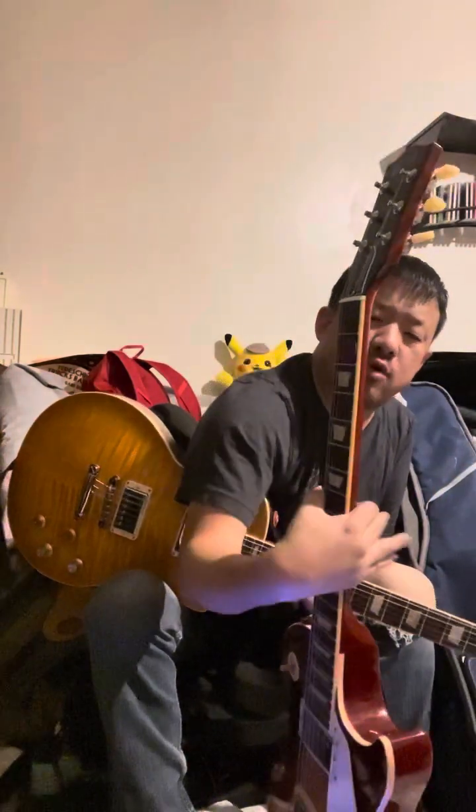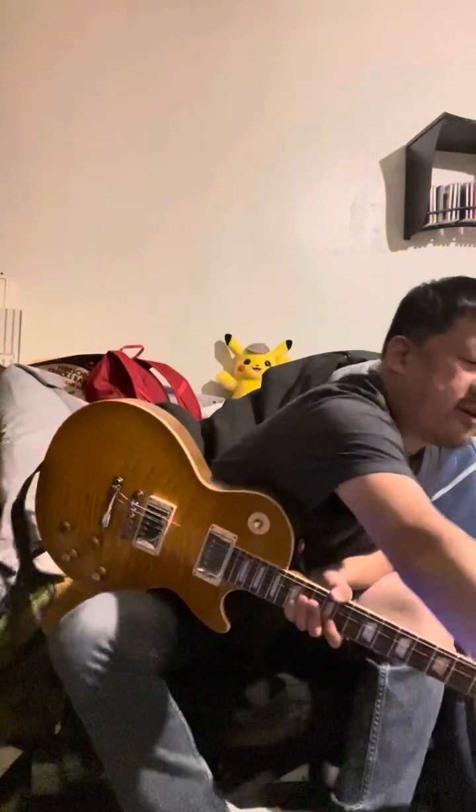I would say it's got a wide 50s neck. Comparing this guitar's neck to my Gibson Les Paul Standard 50s, this one feels a little thinner, but the Standard has a little more girth back here. This guitar, the Greeny, is a little bit wider and doesn't have as much girth on the back.